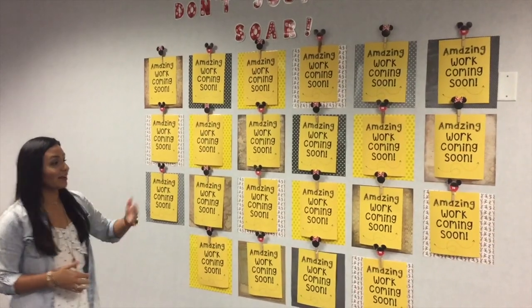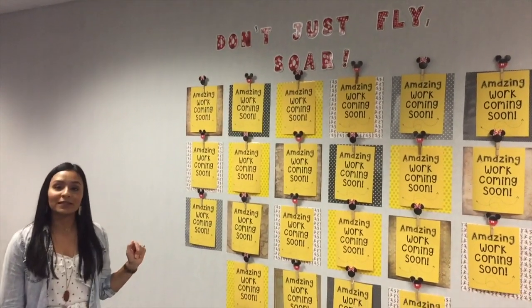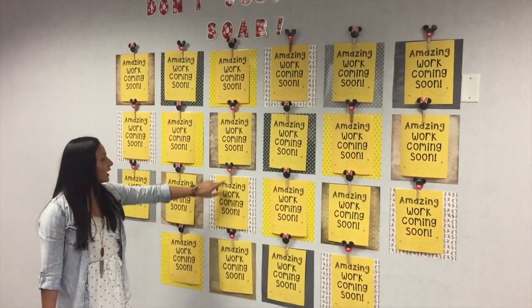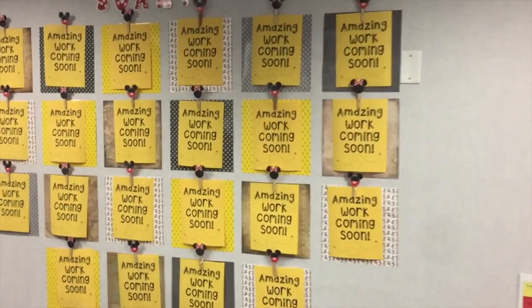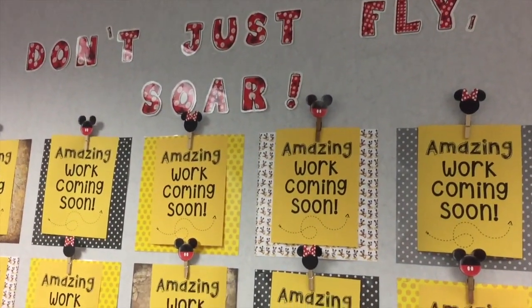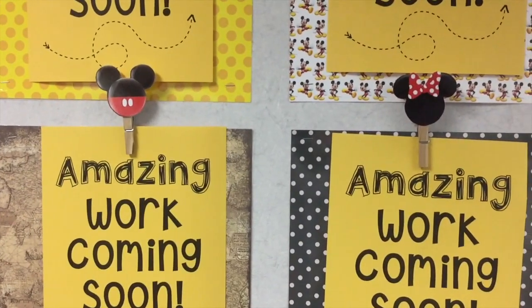Okay, we're gonna start with the outside of my classroom. This is the place where I will put my students' work. As you can see, it says amazing work coming soon. And I have Mickeys for the boys and Minnies for the girls. And at the top, I chose to write "Don't just fly, soar," because that is a quote from Dumbo, which is a Disney quote.